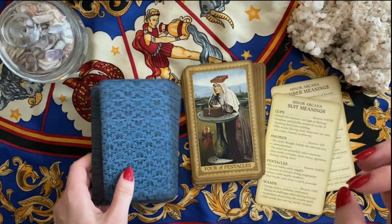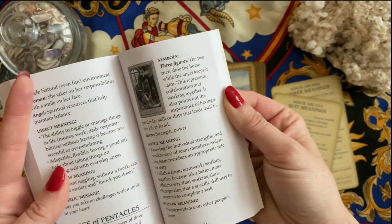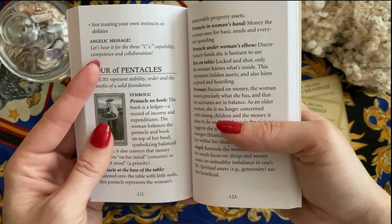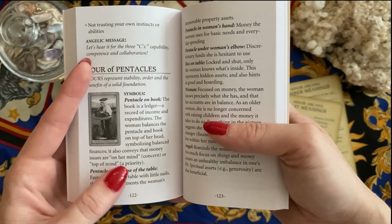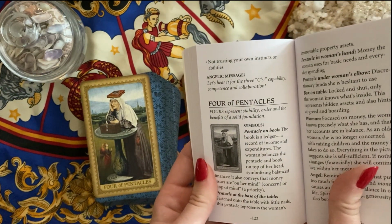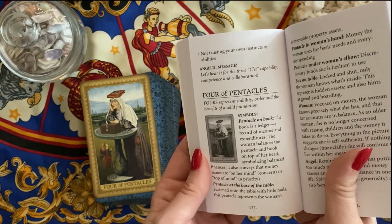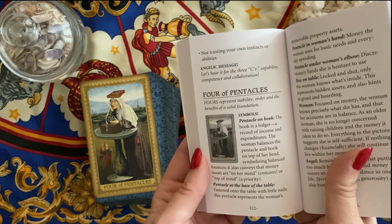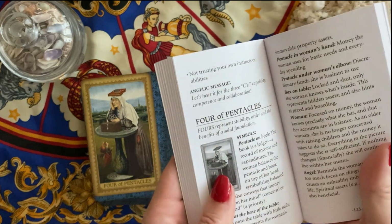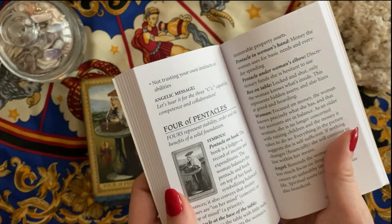Okay, the Four of Pentacles. So let's find it. Four of Pentacles. Fours represent stability, order, and the benefits of a solid foundation. The symbols are pentacle on a book. Okay, let's look. The book is a ledger, a record of income and expenditures. The woman balances the pentacle and book on top of her head, symbolizing balanced finances. It also conveys that money issues are on her mind, a concern, top of mind, a priority. Pentacle at the base of the table, which is that one there. Fastened onto the table with little nails, this pentacle represents the woman's immovable property assets.